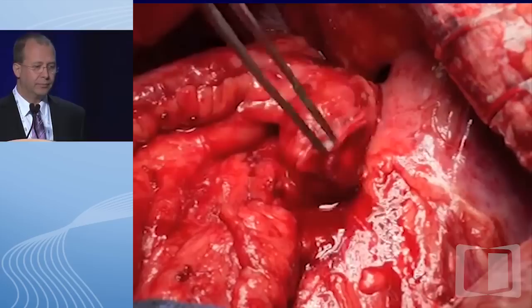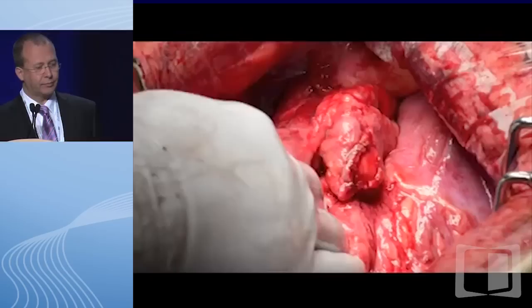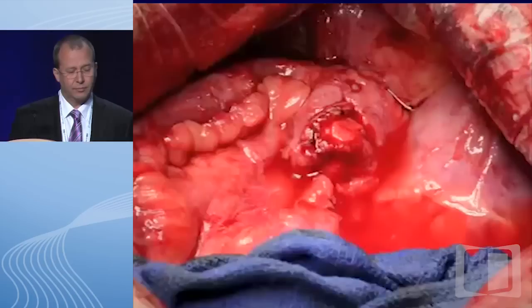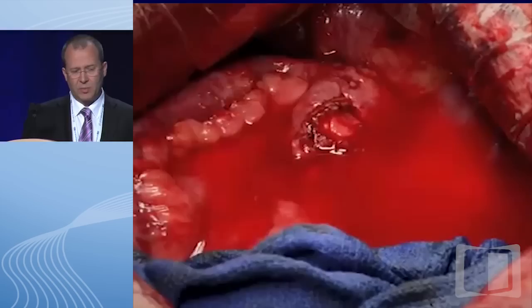This staple line was subsequently oversewn with a 3-0 Vicryl suture. And here we see the completed repaired pouch. This was very tough.